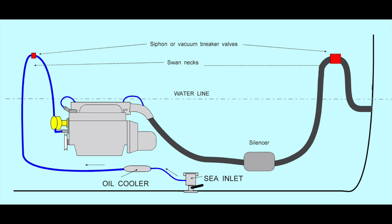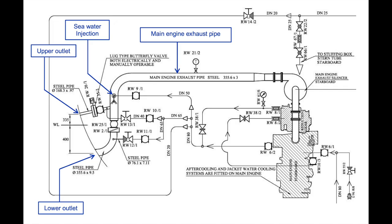As explained in part 1, the engine exhausts were wet exhausts, meaning the main exhaust outlet of each engine was underwater. However, there was no exhaust temperature alarm downstream of the seawater injection device. This oversight would emerge during the journey from Istanbul to Cannes.